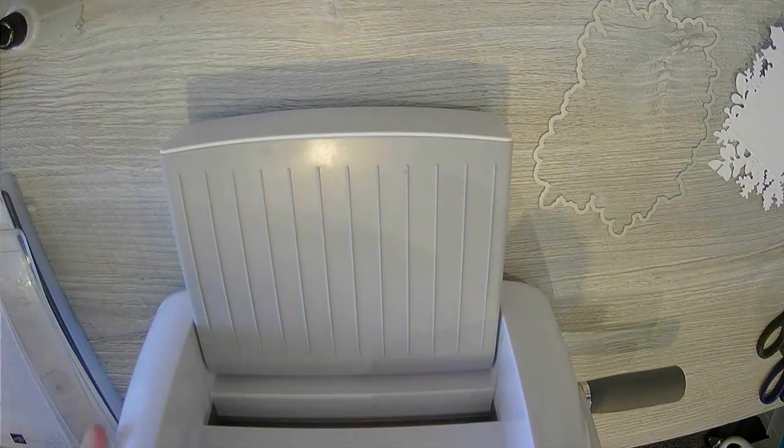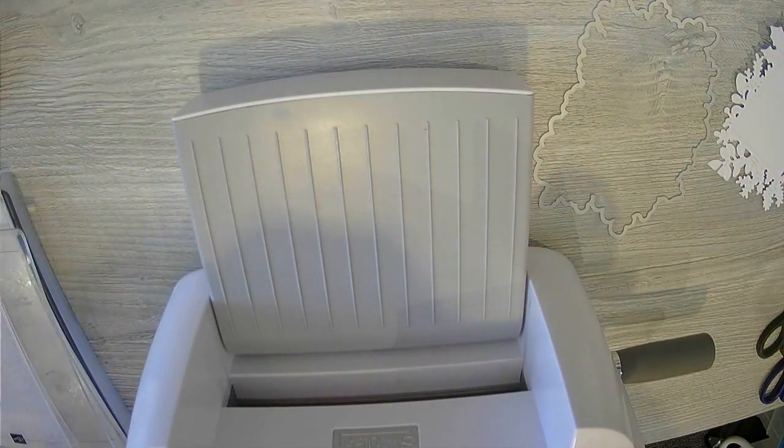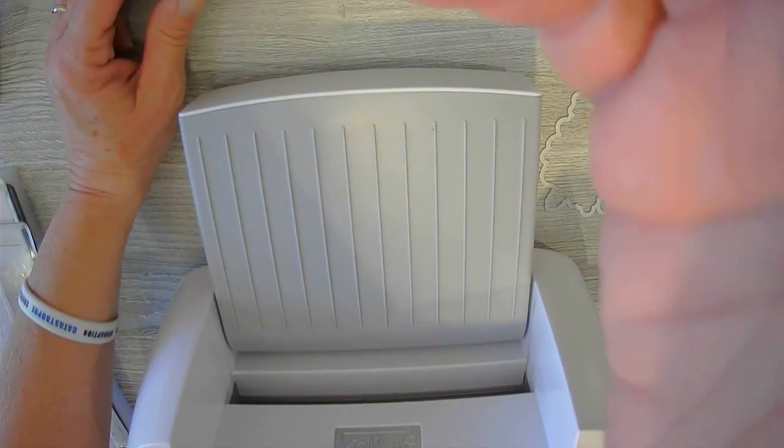Okay, so can you all see my machine, or do I need to refocus it somewhere, or do I need to lift it up? Okay, let me lift up my camera real quick so that you can actually see what I'm doing. I'm going to close it and give you a black screen for a second, ladies.